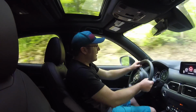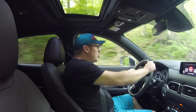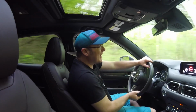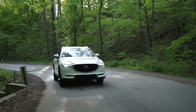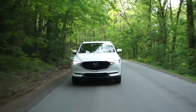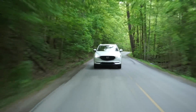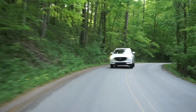It's pretty amazing how well Mazda has kept this car so fun to drive. I mean, even in these tight, twisty roads, it is so alive. It rolls a bit, but that turbo and it's just so quick through the corners. It's so much fun to drive, and it's a crossover. Mazda has done such a good job at making this car fun.